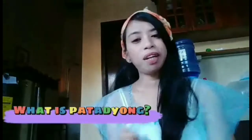So, what is patadyong? Patadyong is a malong-like blanket when described in very simple terms. It is a type of textile made from cotton, abaca, and polyester. It has checkered patterns that make it more beautiful and different from other malongs.